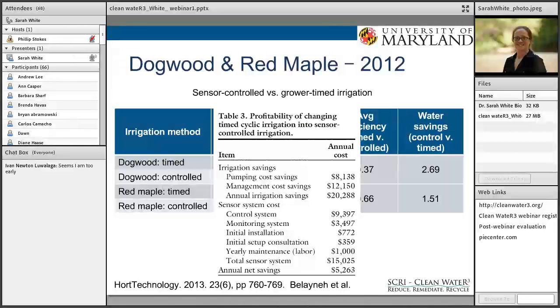And for management savings, they were turning a lot of valves to turn the irrigation on and off. With this system, they said that reducing the amount of time they were investing in it saved $20,000. The sensor system cost them $15,000, so in the first year they had an annualized net savings of $5,000. And depending upon where you live in the U.S., Tennessee is probably the cheapest water you can get because really your only cost associated with water is pumping costs. In California, it's $1,000 an acre foot, so there's a lot more incentive to be more conservative just based on where you live and what your water costs and what your water source is.